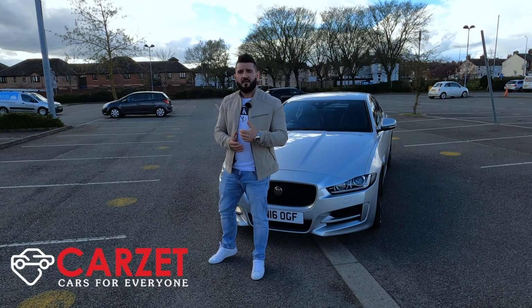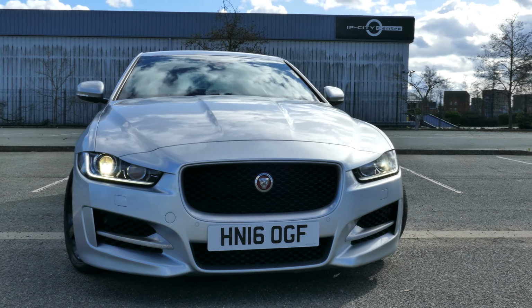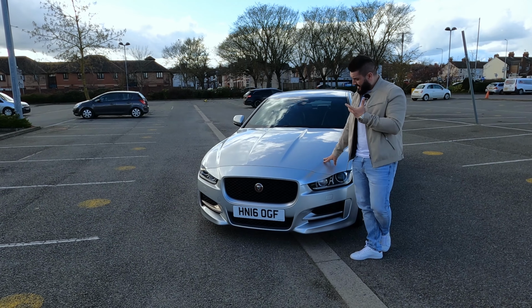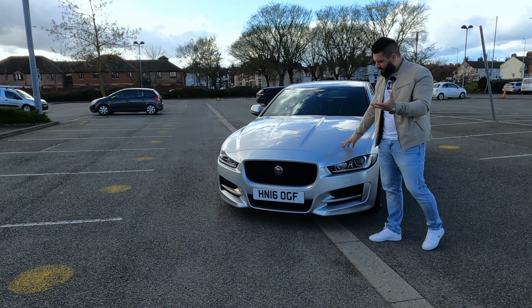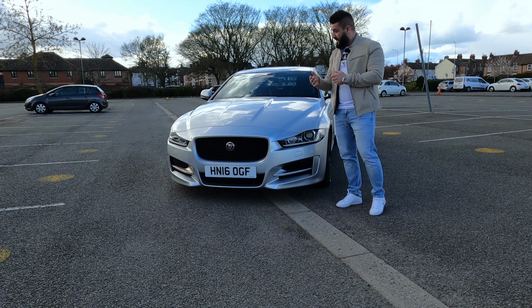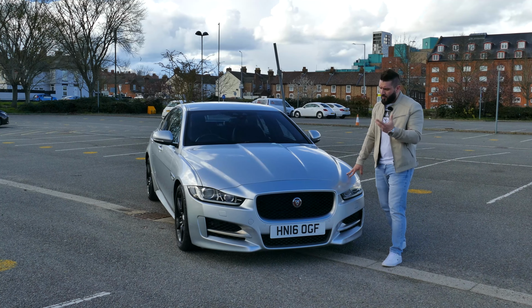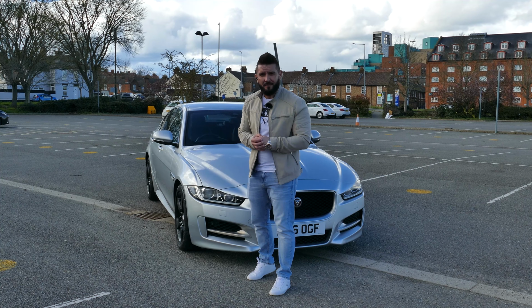The front end of the Jaguar XE R Sport is a key aspect of its sporty and aggressive design. The car features a sleek and modern grille, which is flanked by sharp and angular LED headlights that give it a fierce look. The car also has a set of signature J-shaped daytime running lights that add to its distinctive appearance. The hood of the car is sculpted and streamlined, providing both aesthetic appeal and improved aerodynamics. Overall, the front end of the car is very sexy, modern, and aggressive at the same time.